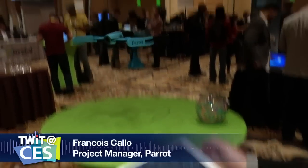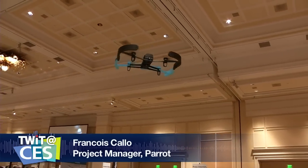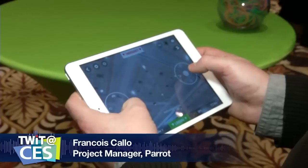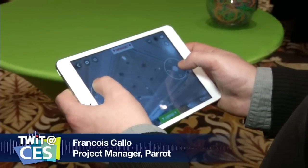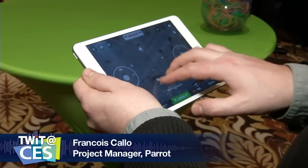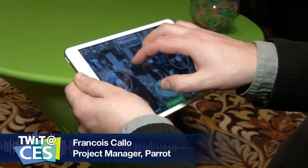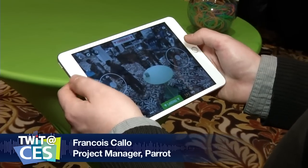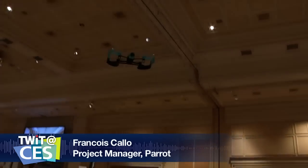So what is really new on this Bebop is that it has a stabilized video camera, but everything is done digitally. You don't need any mechanics, no motors, no nothing. You have a wide angle, 180 degrees camera, and you have a 1080p of 80 degrees field of view video recorded. And so when the drone moves, it tilts, and then we move the window to stabilize the camera. And also you can choose the tilt angle that you want to shoot. So if you want to look at the ground or at the sky, you can do whatever you want.